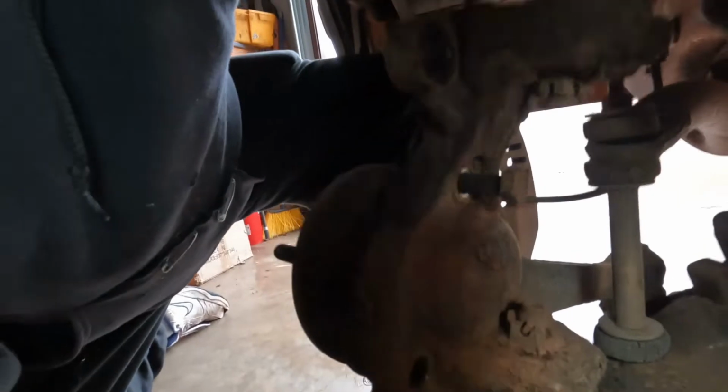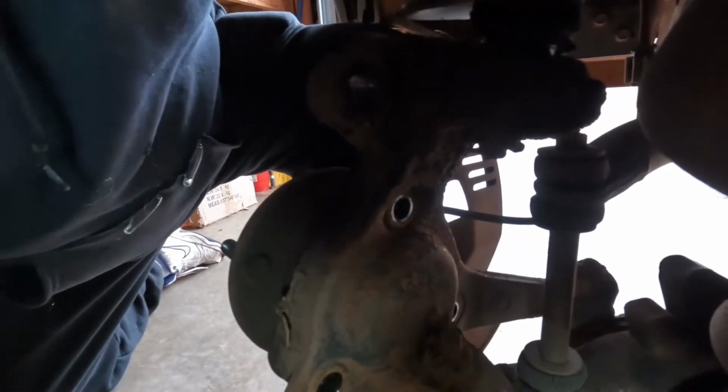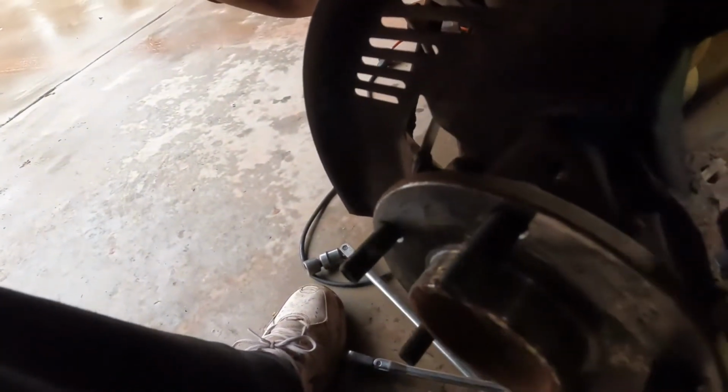Okay, you can see there's a bolt right here. There was a bolt that goes over here, and there's another one on the other side. You pull those 3 out. All right, already got them out, and this is what holds your hub in. You can see it start to move.